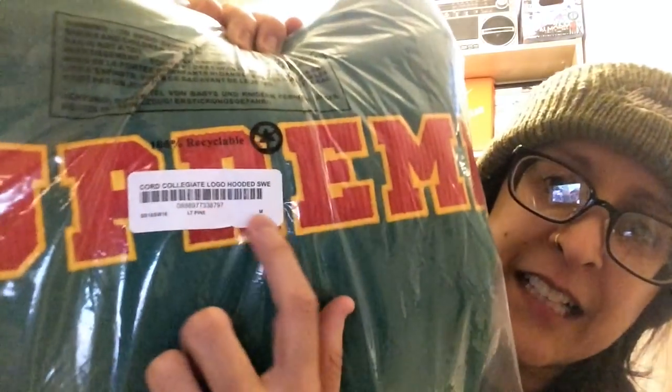As you can see there, it says medium, but when I cracked this open and put it on, I thought, oh, okay, so the mediums have got smaller. And no, the mediums hadn't got smaller. I checked in the tag and they'd sent me a small by mistake. Oh, what a come up. So this is number 5 on the list, just because I was super happy to get this, and even more happy to get it in a small. So number 5, the corduroy green hoodie.